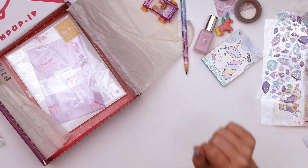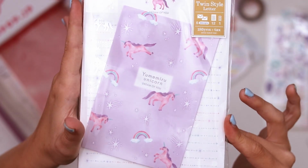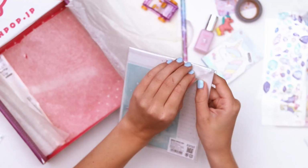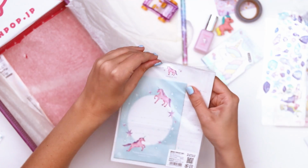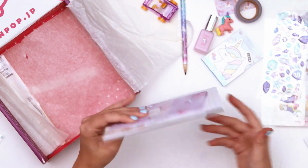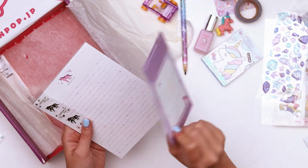I'm getting distracted. Next up, I see a little stationery letter set. It's got unicorns. Of course. The envelopes are purple with pink unicorns. Paper's white and lined with unicorns. And it looks like there's some kind of card in there that's like a pastel turquoisey blue. So that's the envelopes, purple ones. They have like a white square on the back for writing an address, I'm guessing.